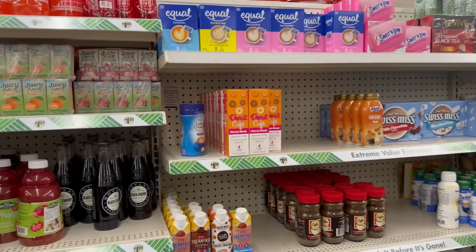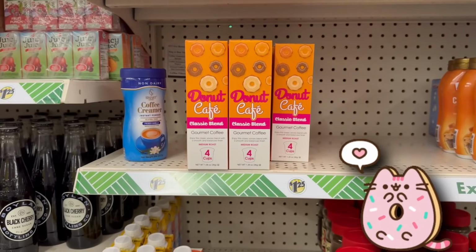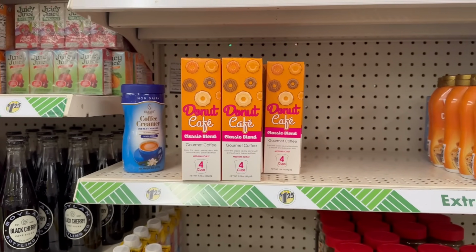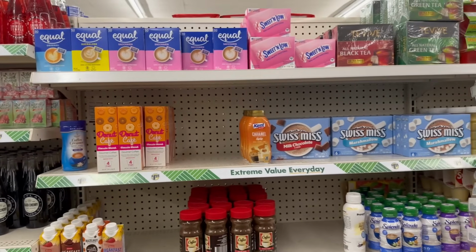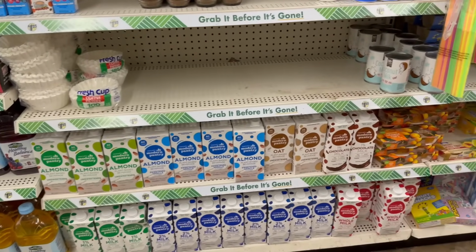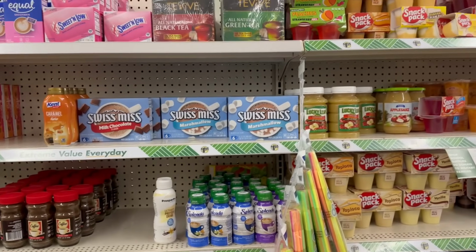Ooh, look at this, what Dollar Tree just brought in. We got Donut Cafe Classic Blend, and this is a medium roast, and you get 4 cups. That's pretty cool. Start your morning off right. Good morning. How are you today? Instead of going to an actual donut shop, you got donut shop coffee at your house.